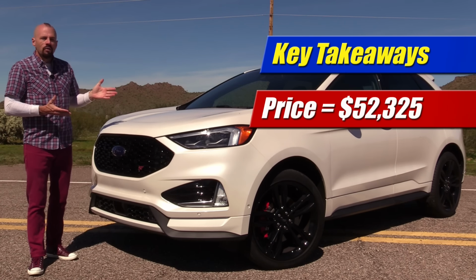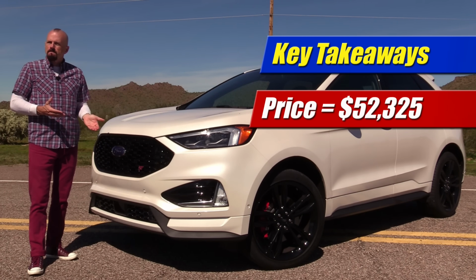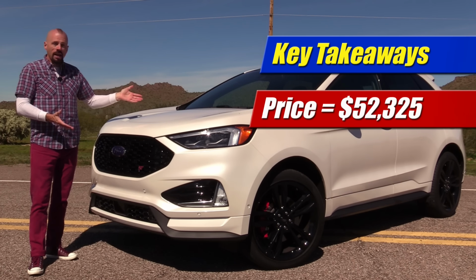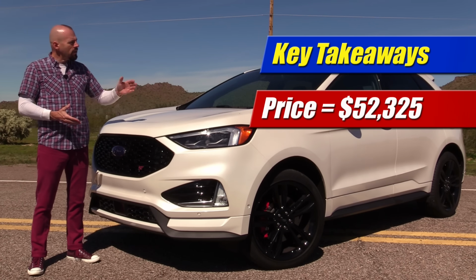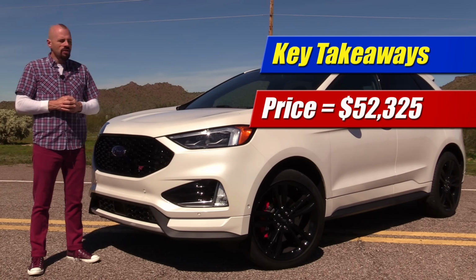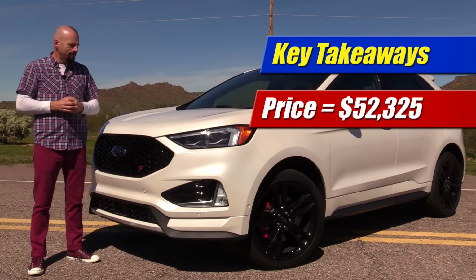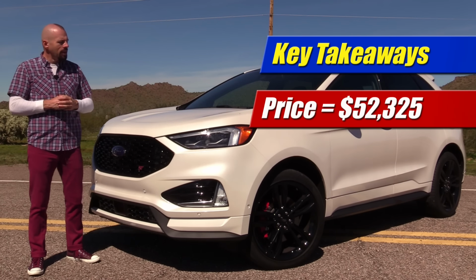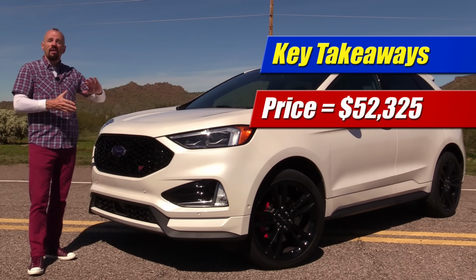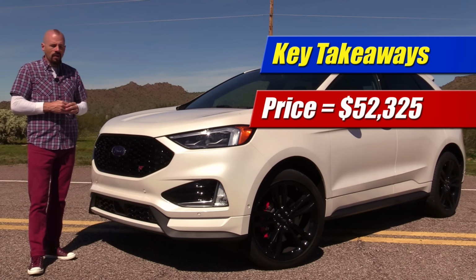And that really is my thing with price here, is the fact that you're spending 53 grand, you really want to have this vehicle. You want a Ford Edge ST because there are so many options in that price range that honestly, I don't know, that's just something that you would have to think about. This is certainly a vehicle that has a lot of competition out there in various shapes and sizes.